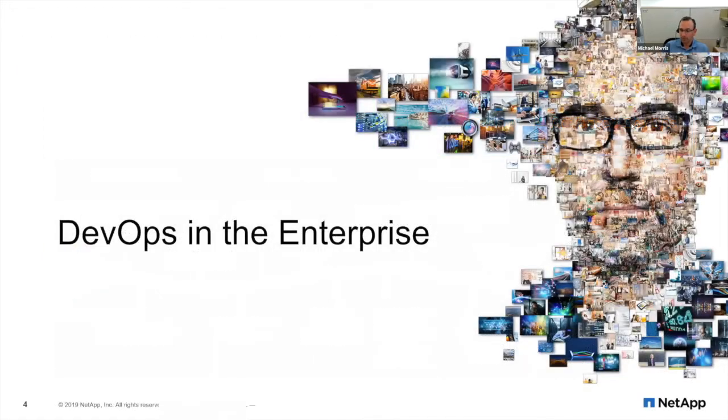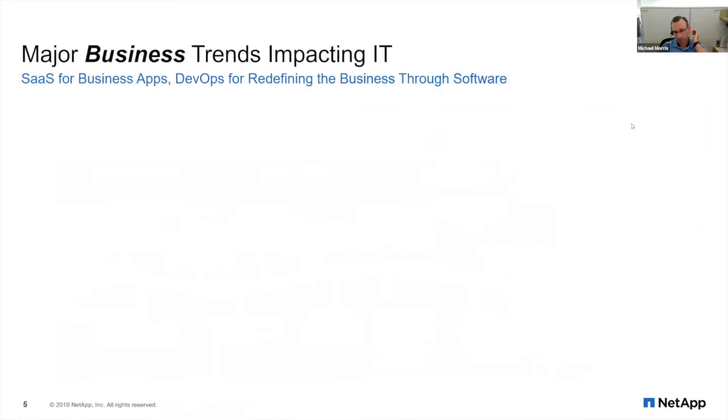So first of all, I want to talk about DevOps in the enterprise and what DevOps means to NetApp IT, and then I'll see how CloudOne fits into that DevOps strategy. There are a couple of major business trends that are impacting IT now, and those trends focus around SaaS for business apps, but DevOps for redefining your business through software.